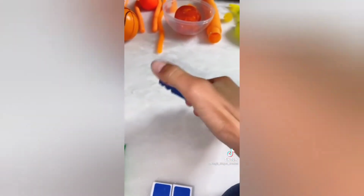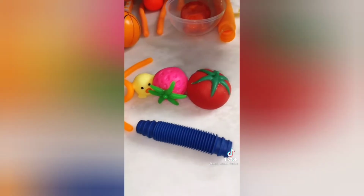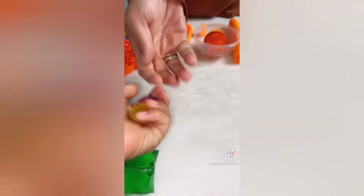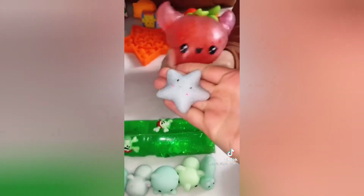Give me something good for this new mini pop tube I got. How about that little package of goodness? Ooh, sure. Okay, let's trade our least favorite fidgets. I got mine. 3, 2, 1. Oh, they're so bad. Keep them both. Nice. Let's trade our newest fidgets. Okay. I just got this little Johnny.